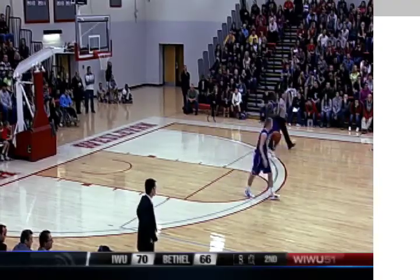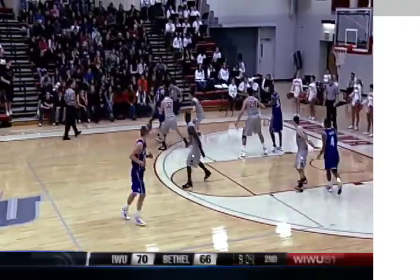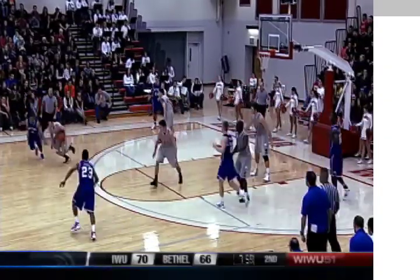No, they were doubling down on him, and he went to pass the ball, and that's where they said he made the clearing out foul. I mean, I don't get that either. Clearing out foul, but he wasn't even going up for a shot.